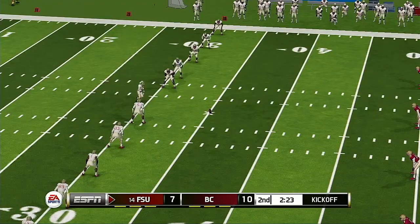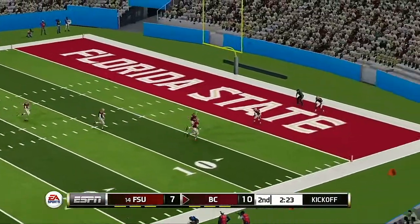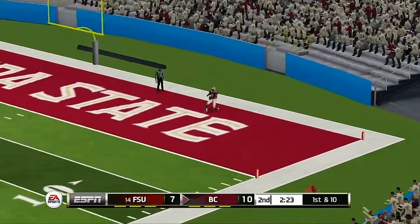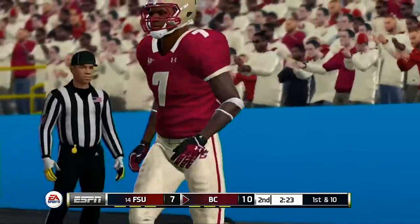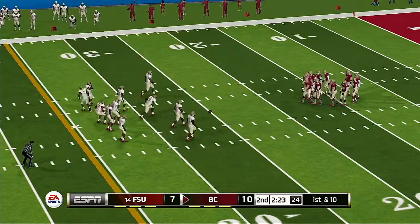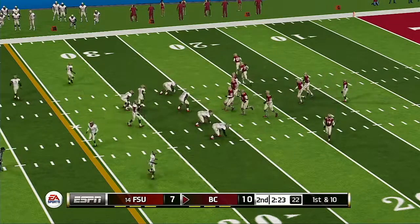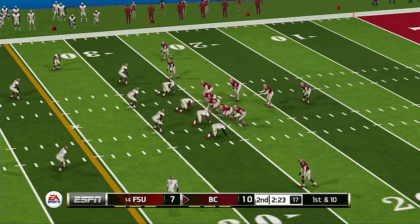Florida State ready to kick this one off. He just drills this one. This one's going to be down in the end zone for a touchback. In a game that's this close, you can't afford to waste possessions. Boston College is up by three.